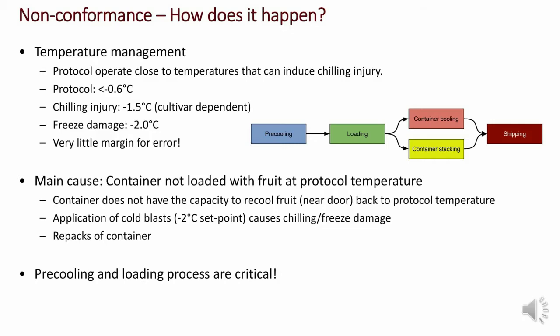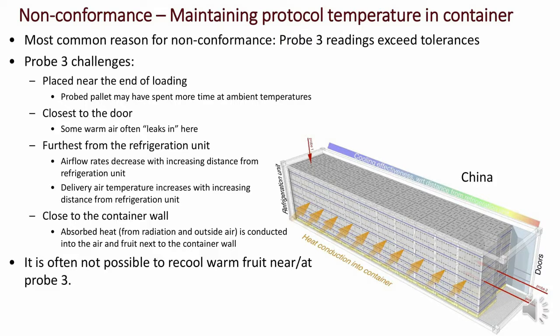Okay, I just want to look at the probe placement for the China containers. There are 3 probes: one at the refrigeration unit, that's probe 1, and then 2 in the third, they usually call it pallet 18. One is close to the door, one nearer the wall, and one close to the center line. Probe 3 is the one close to the wall.